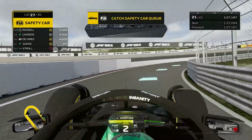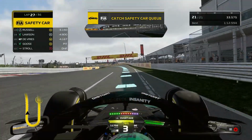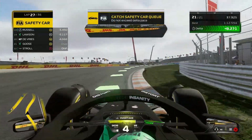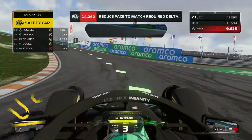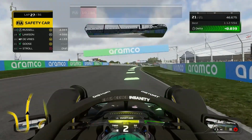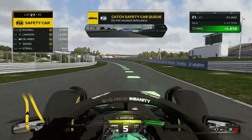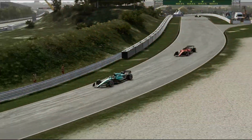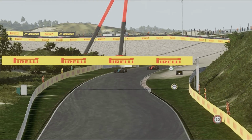And I just realised I've just missed my own premiere. Kevin Magnussen is out. What the hell? That's both Aston Martins eliminated from this race, and we're getting a Delta warning. Okay, we've been given permission to pass the safety car, but holy Jesus, it's Monza all over again. Both Aston Martins are out.